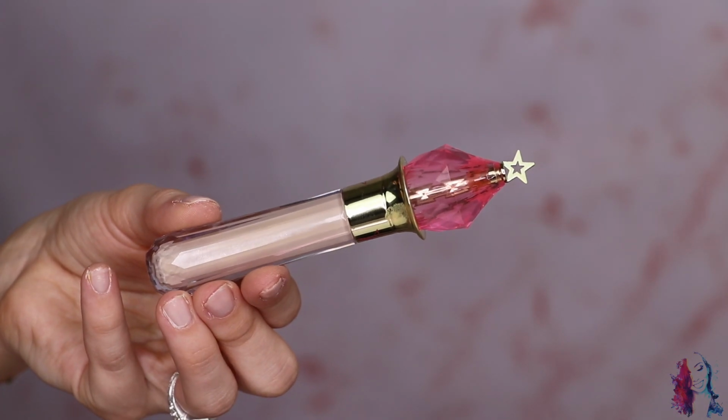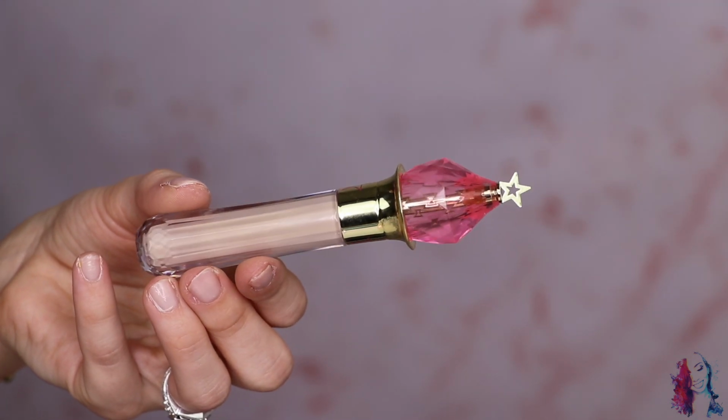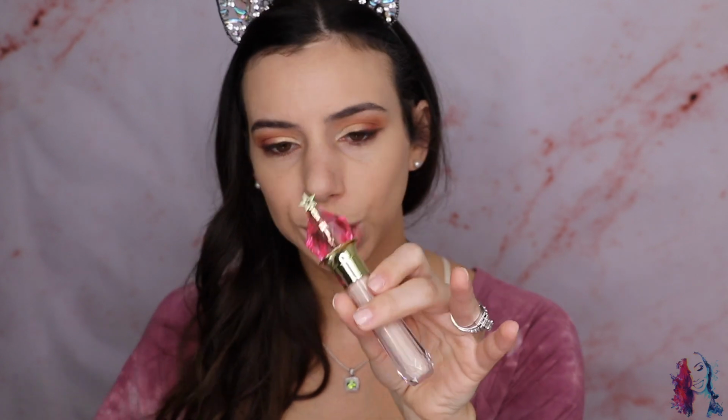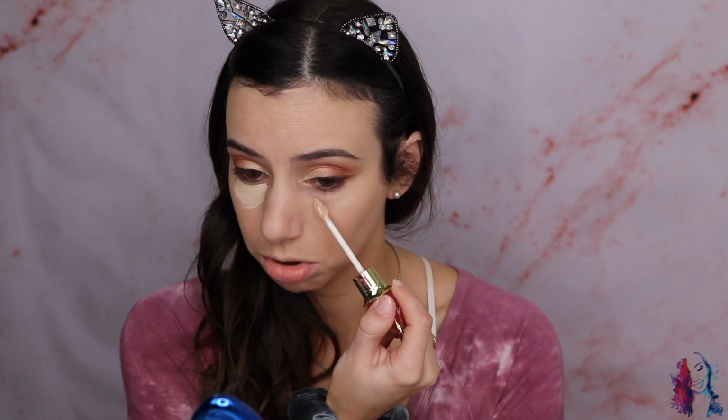On to the next thing, I got the Magic Star Concealer in the shade C6, and just look at that packaging. Oh, so cute. I don't know what it is with Jeffree Star, but anytime I order something, even when I pay for the fast shipping, I feel like I get it late. It took over a week, which really kind of pisses me off, I'm not gonna lie. But I really like the applicator, and I will tell you, this needs 2 coats for me.